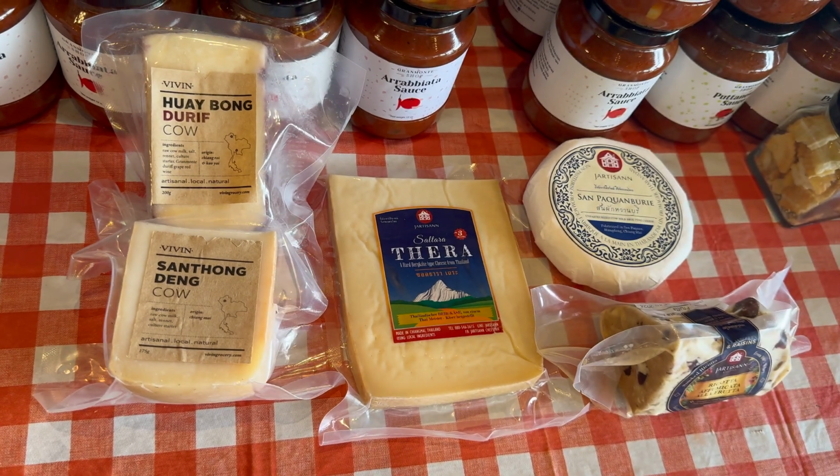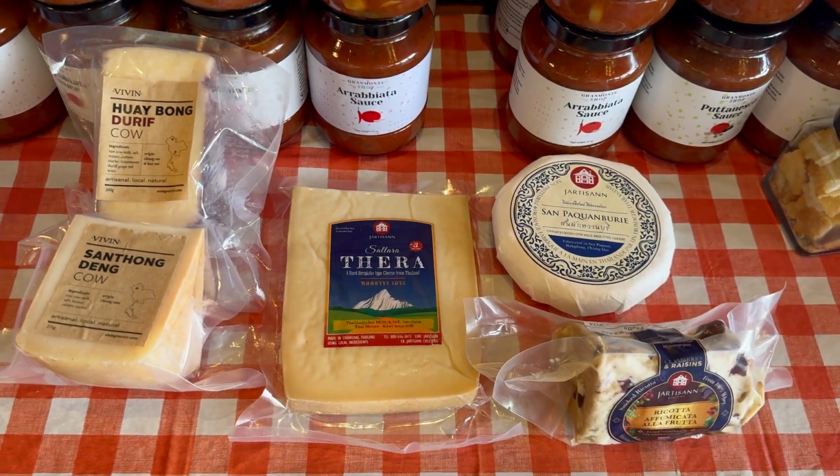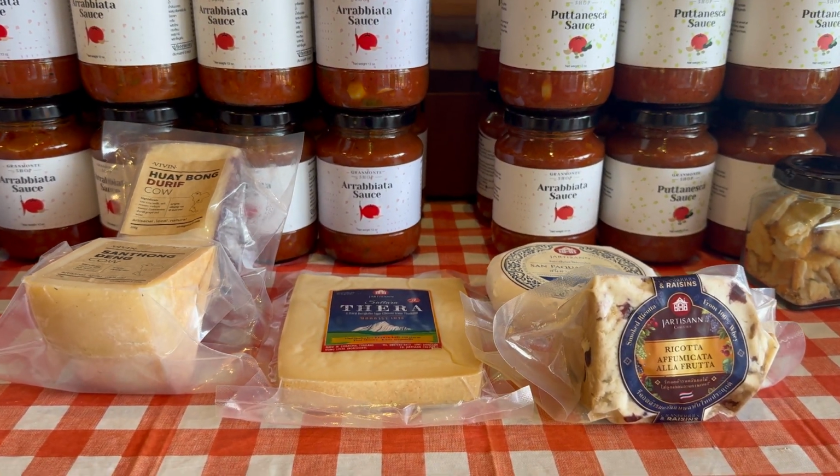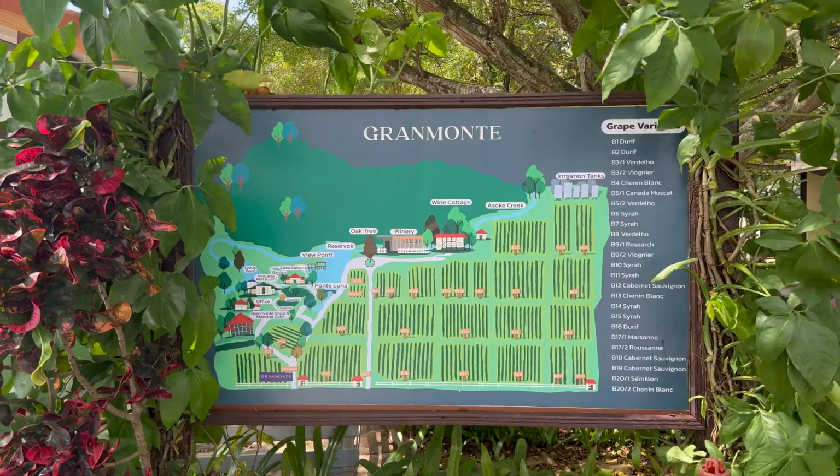I was incredibly surprised and delighted to know that Khao Yai is actually the dairy capital of Thailand. It makes sense because it's mountainous like Switzerland, and these are all cheeses made locally. They have a brie as well as a Swiss-style cheese.